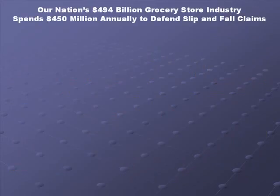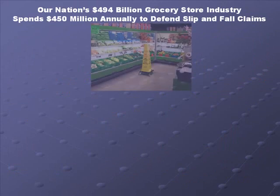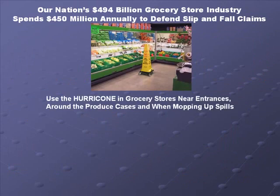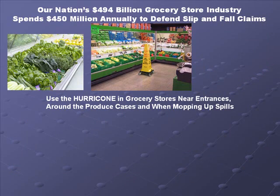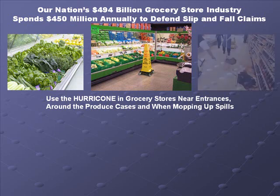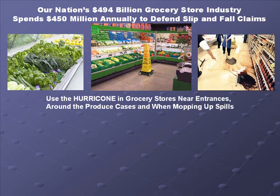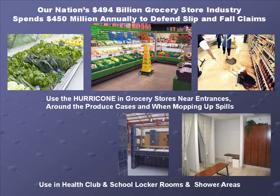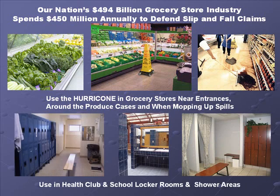Our nation's $494 billion grocery store industry spends $450 million annually to defend slip and fall claims. Use the Hurricone in grocery stores near the entrance, on the wet floors caused by wet produce, and when mopping up spills throughout the store. The Hurricone should also be used in locker rooms and shower areas to help reduce your risk of slips and falls.